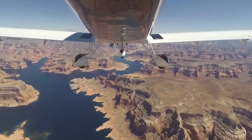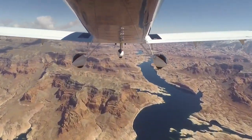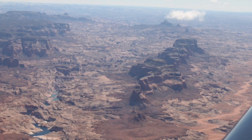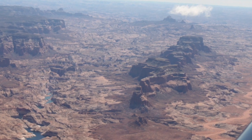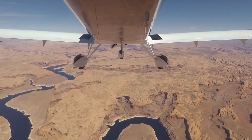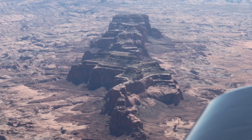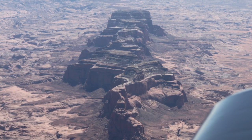The journey began by taking off from runway 15, climbing to 9,500 feet, turning first out to the northwest, and then intersecting Lake Powell. I wanted to follow Lake Powell up to where it turns into the Colorado River, and then eventually make my way over to Moab, Utah, and look at some of the national parks from the air.